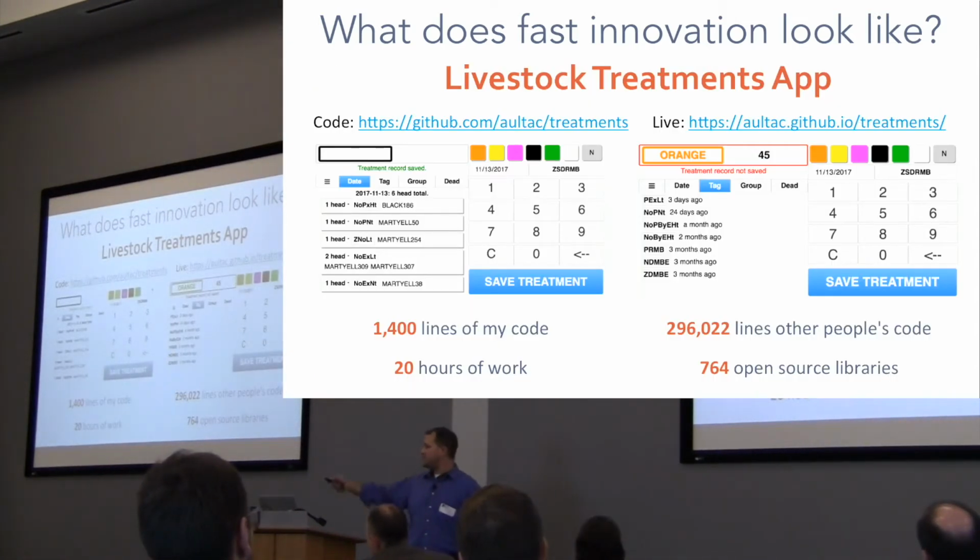So here's an example. There's a poster over there about it. I made this on my farm. We had to start January 1 recording antibiotic treatments to our livestock. Every shot I give a cow, I need to record its ID and what we gave it. And so we were writing that down on a piece of paper, and since we never looked at the piece of paper, we didn't do a very good job of reading it.